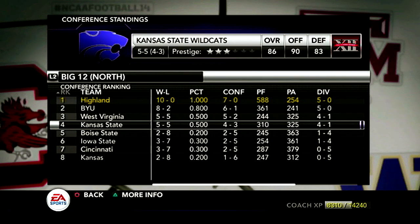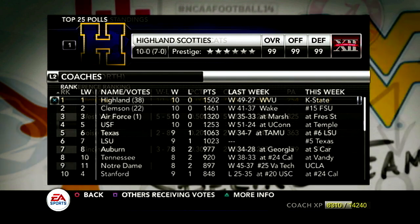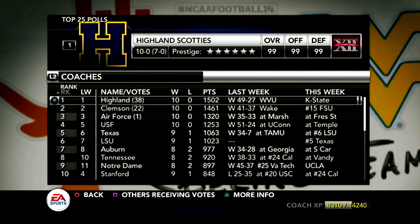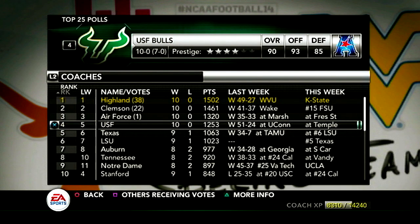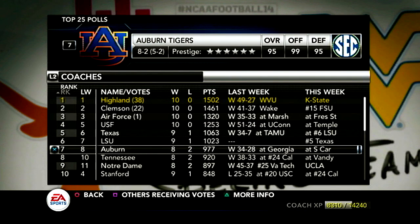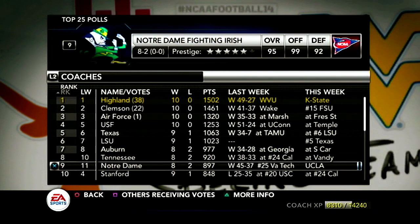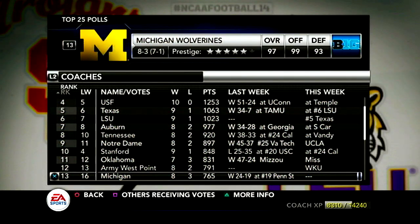Now, K-State is in town, and they are a .500 ball club right now. The only thing they really have going for themselves is their pass defense. They're giving up only 216 yards per game through the air, while we've given up 288 yards a game this season. So they've been doing a great job in the passing area, and that's what we'll definitely have to watch out for in the coming weeks.